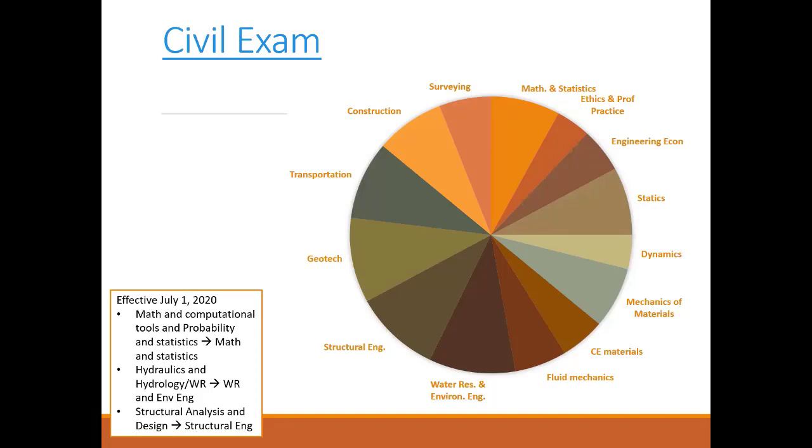So you can see we've got math and statistics, ethics and professional practice, econ, that is traditional engineering type econ, statics, dynamics, mechanics of materials. Those are courses you took early on. CE materials, that really aligns with CE 337. Fluid mechanics aligns with 321.